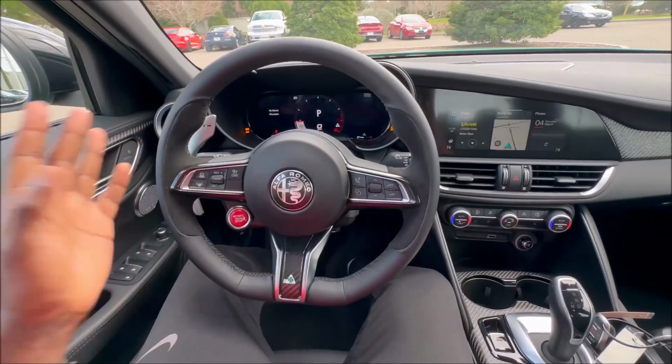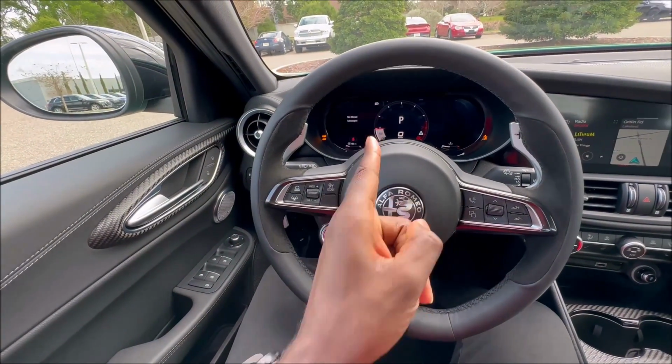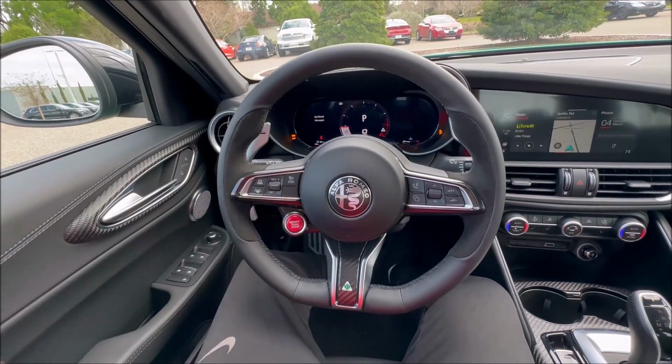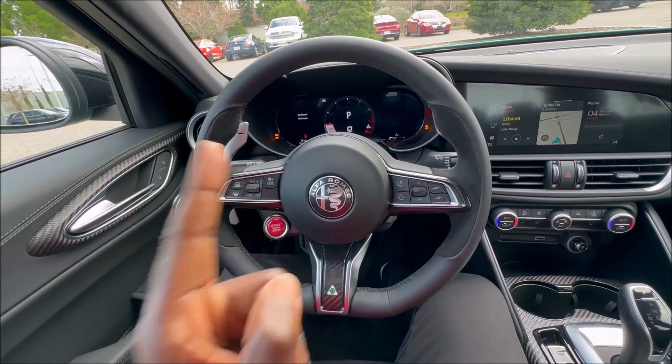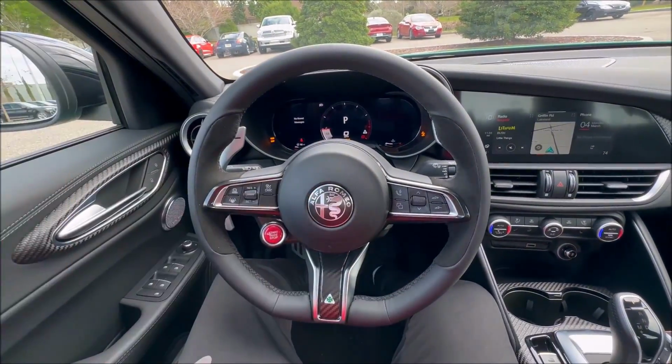So I just wanted to show that off for you guys because there's a couple different ways you can customize this, but in race mode, this is what you're looking at, and this is the best place to be behind the wheel of a Giulia Quadrifoglio in 2024. Race mode, exhaust valves open, it is ready to hit the road and just go.